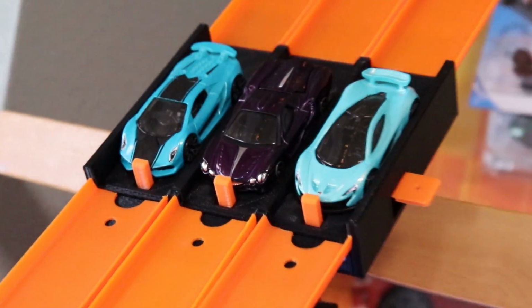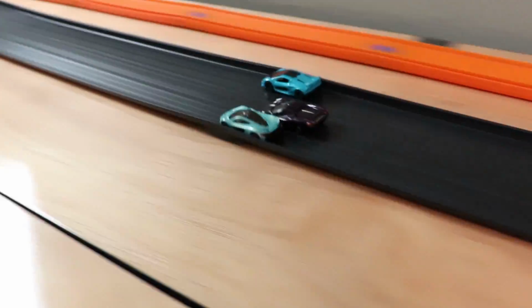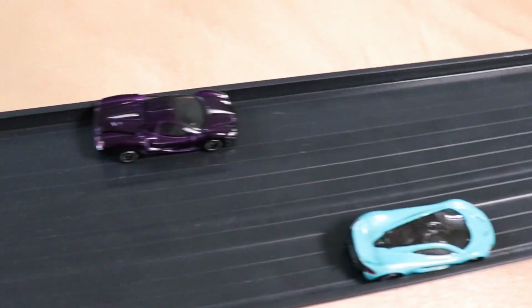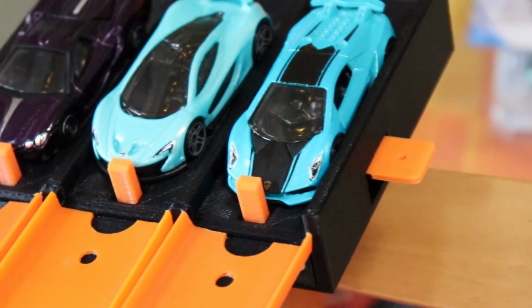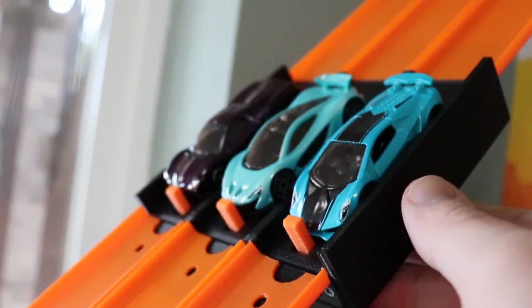Race number two. One more for the P1, and he's moving on. 3, 2, 1. And it's going to be the Sesto Elemento taking his first win, pushing it to a race three. It goes 1-1-0. Who will take it? 3-2-1.